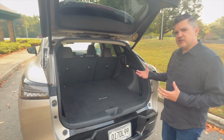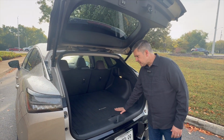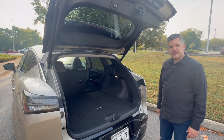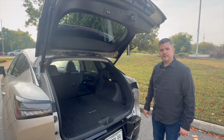But inside, again, it's only a 2-row vehicle, so there's a lot of space behind that second row. Nice tie downs here and there. You get the seats down, pull the lever, easy. Really deep storage compartment, easy to get bicycles in, get all your luggage in, camping gear, whatever you want.